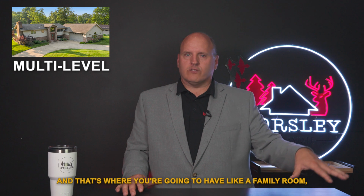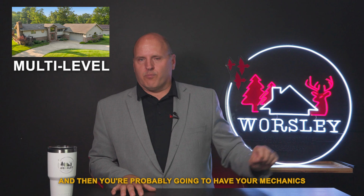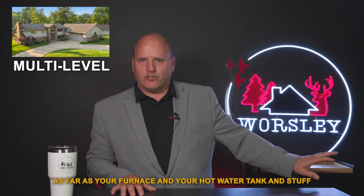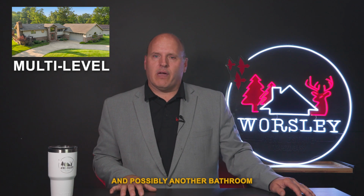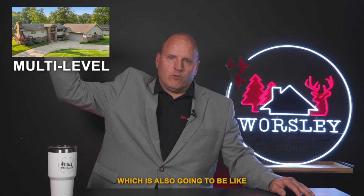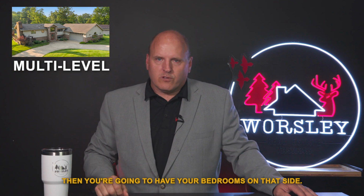You're going to go downstairs and that's where you're going to have a family room, living room with a fireplace. And then you're probably going to have your mechanics as far as your furnace and your hot water tank and stuff like that, and possibly another bathroom. And then your upper level, which is also going to be like 6 steps to the upper side, you're going to have your bedrooms on that side.